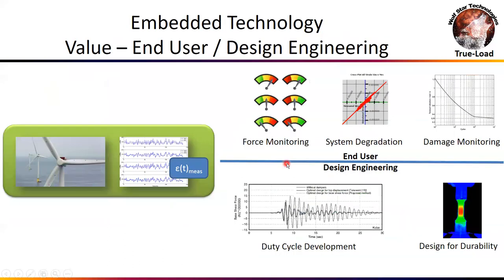And the way it can look for the consumer is that you set all this stuff up and they can have some nice force monitoring displays. We can show them system degradation to see if any stiffness is changing on their part. And then we can show them plots for life remaining on their structure. And from a design engineering standpoint, you've got the ability to get actual time history series from your customers and then use that for design for durability. So it's a pretty powerful way to understand what's going on, okay?